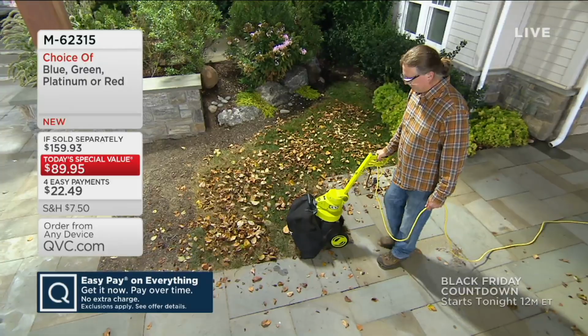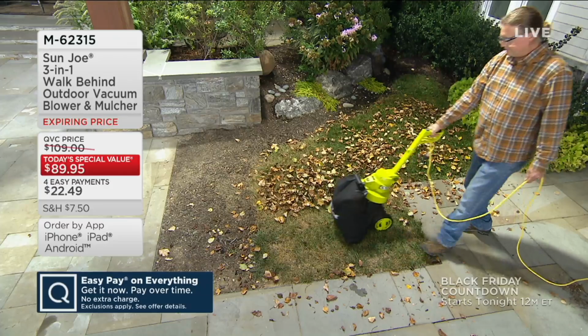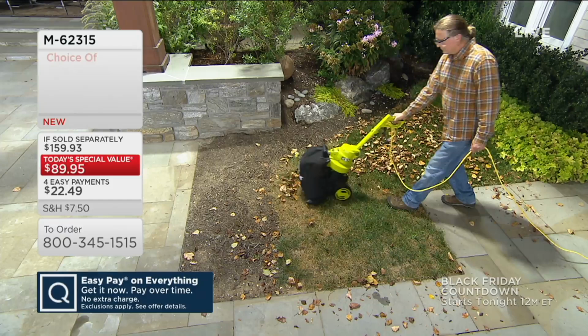This is a live shot outside our studios tonight. You can see Dave's going right from the slate paver patios we have there, the little flagstones, down right into the lawn. He gets there, he sucks up all the leaves. You can go back and forth, side to side. You can make figure eights with this if you really want to. That's the beauty of it, because there's no surface that you can't push this over because of those wheels.